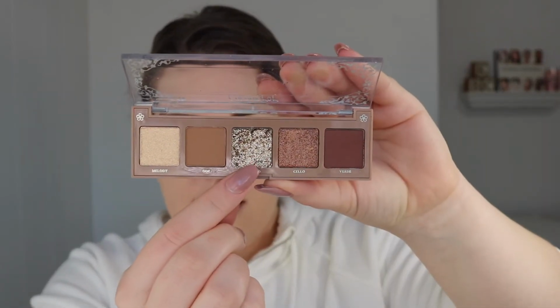Then we have Lyric. Oh, actually, I lied. I think I like this tone the best. Actually, I don't think I'll be able to decide, honestly. Okay, so this is the, what did I just say it was? Oh, the Lyric palette, which is bronze, metallics, mattes, and pearls. Really? Metallics, mattes, and pearls? Because this is a glitter shade for sure. I'm confused. That center color there, Unsung, that is definitely a pressed glitter.